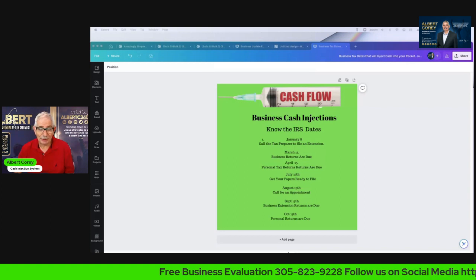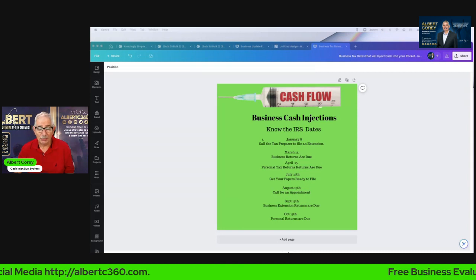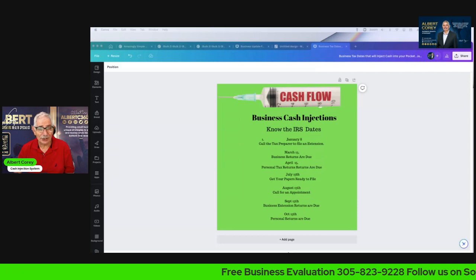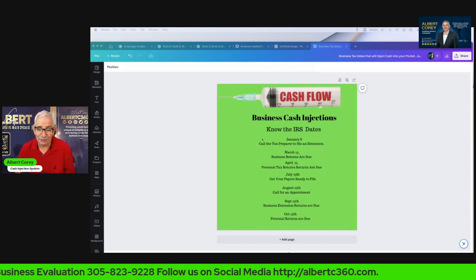Now, the next date is September 15th. On September 15th, business returns are due. So if you file after September 15th, the IRS is going to start to charge you more penalties and interest. And after all, we're into the cash injection system where we don't want you to have to pay any late fees.